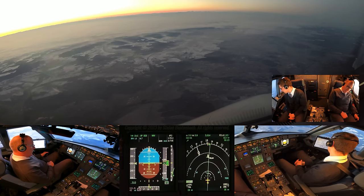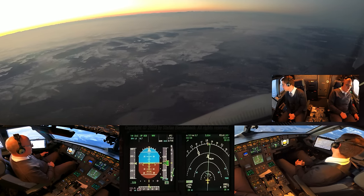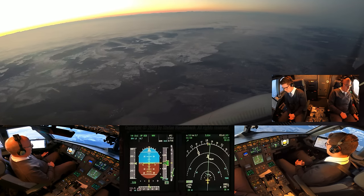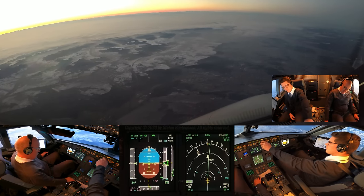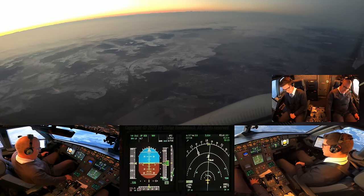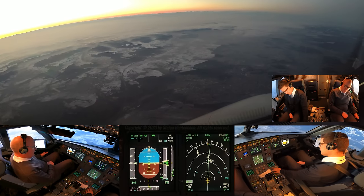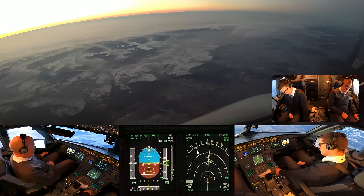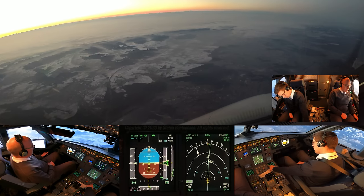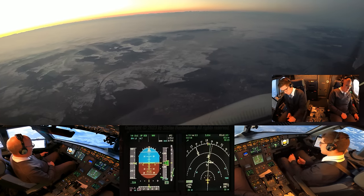Arrival, grüezi, Eurowings 8 Xray Zulu, 143, descending 130, inbound RELAX. Eurowings 8 Xray Zulu, Zurich Arrival, guten Morgen, descend flight level 100, after RELAX proceed ZH413, then OSNAM. Okay, after RELAX ZH413, then OSNAM, and we descend flight level 100, Eurowings 8 Xray Zulu, and any speed for us? Das ist alles richtig und no speed restrictions. Own speed, Eurowings 8 Xray Zulu, dankeschön.